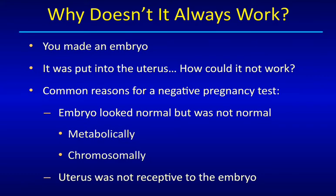Well, the most common reason is that the embryo looked normal and was growing normally, so it was metabolically normal, but it was chromosomally abnormal. And if an embryo is chromosomally abnormal, your body doesn't want you to have an abnormal baby and therefore makes it so that the embryo does not continue to grow, or if it does continue to grow, has a much higher chance of miscarriage. The second reason that you cannot conceive, even if you had a normal embryo, is that the uterus might not be receptive at the time.